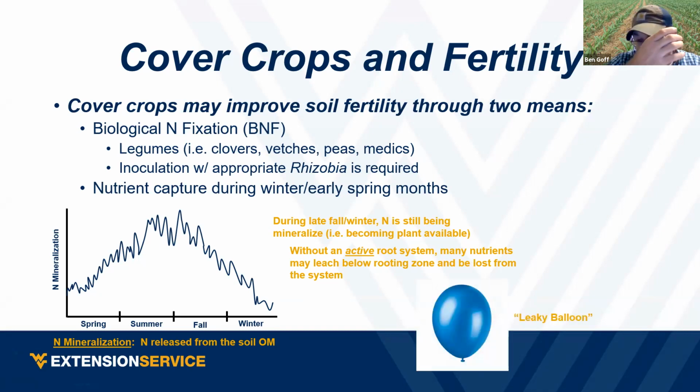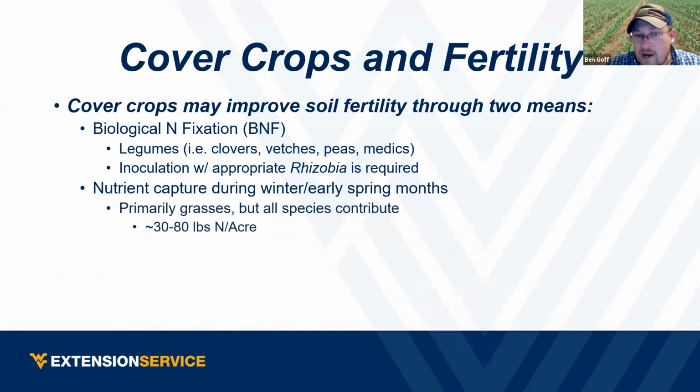The best way I've ever heard it explained is that it's kind of like a leaky balloon. In the wintertime, we have that slow leak of nitrogen. Whereas some of the Midwest soils get cold and thaw and you get this flush of nitrogen, we kind of have that slow leak throughout the late winter. And so having that there really does have a benefit. Grasses are primarily going to be your main contributor to that because of that fibrous root system.